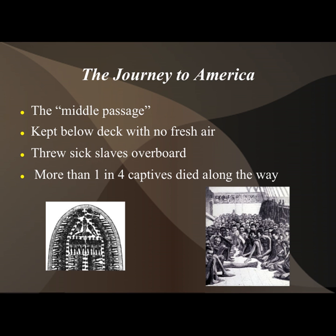Slaves were kept below deck with no fresh air and forced to go to the bathroom right there, making the smell completely unbearable. They threw sick slaves overboard to prevent the spread of diseases. More than 1 in 4 captives died along the way, though. This is a picture of what the slaves had to sleep like, in rows.